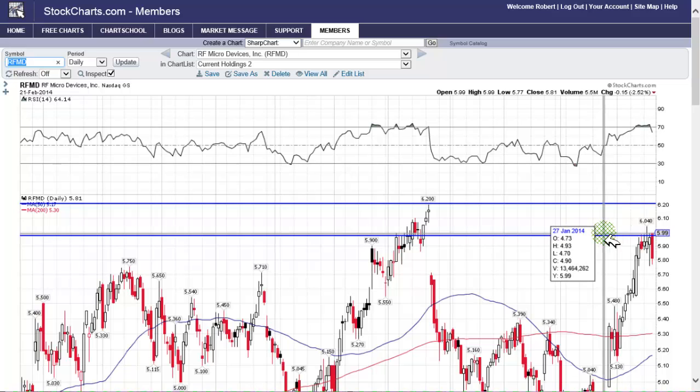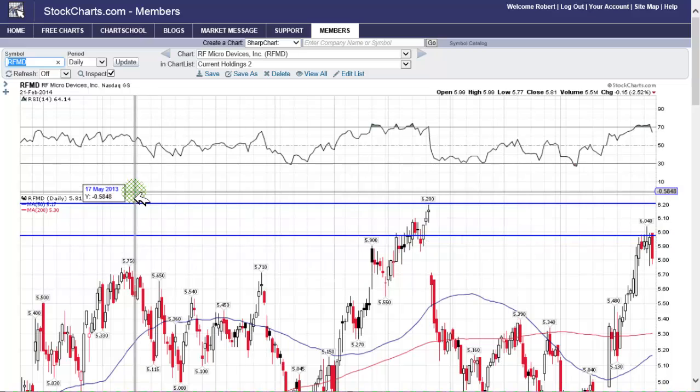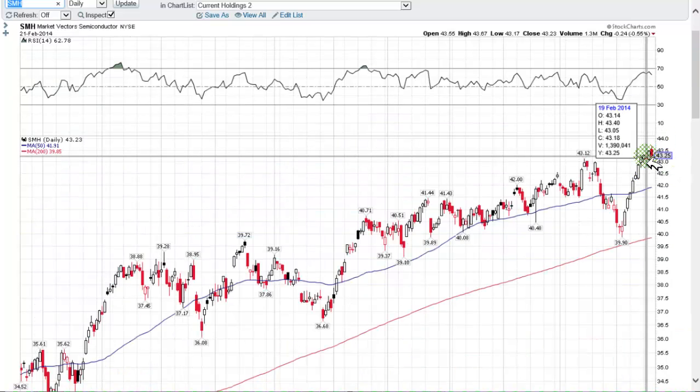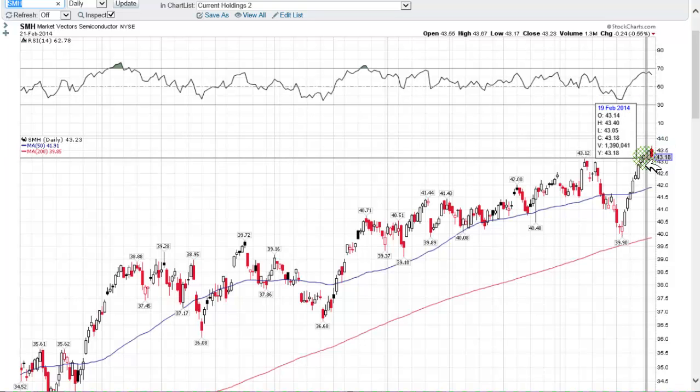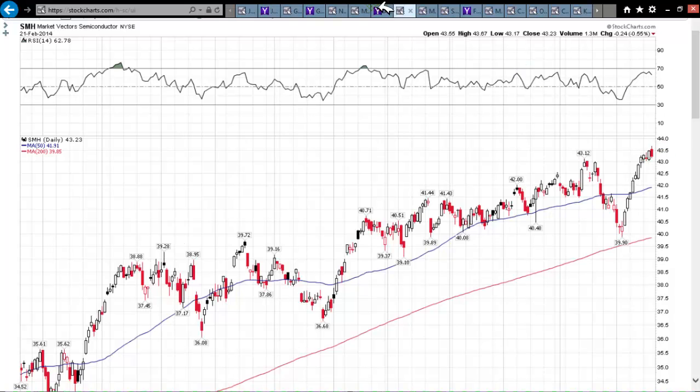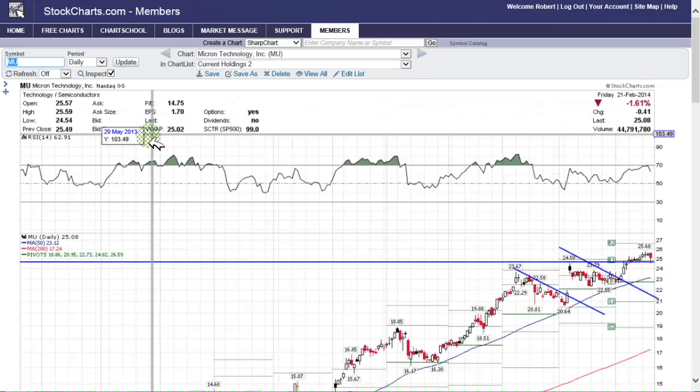And the semis, remember the semis were weak last week. Just keep in mind that the index flashed two key reversals, bearish key reversals last week on Wednesday and then Friday. So the next stock up I'm going to discuss is Micron Technology.